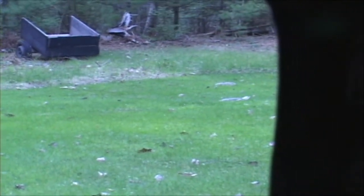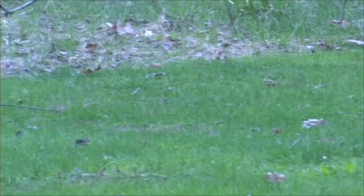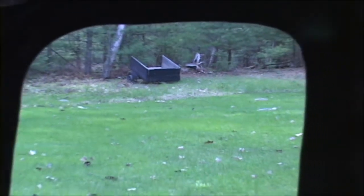Jeez, there's wing feathers everywhere. I don't even know if I can pick them up in here or not. There they go. Boy, it took forever. I didn't even think they were gonna come in. I didn't think they were gonna come in at all with the four-wheelers going. I don't know where his buddy went. I guess I'm gonna go get him.